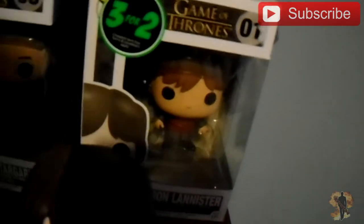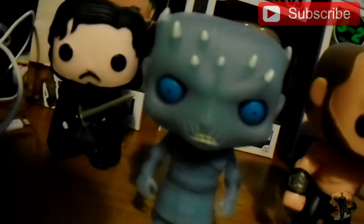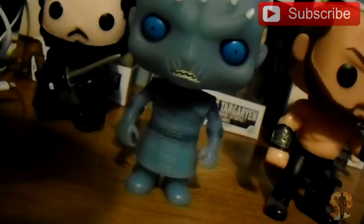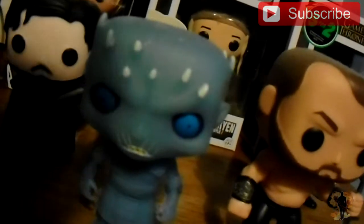And then down here you've already seen Jon Snow, who's definitely my favourite character in the TV show. I love him to bits. And then we have the White Walker King here, and he is freaky. And the cool thing about this one is the fact that he actually glows in the dark, which is really, really cool. And then beside him we have the Mountain.